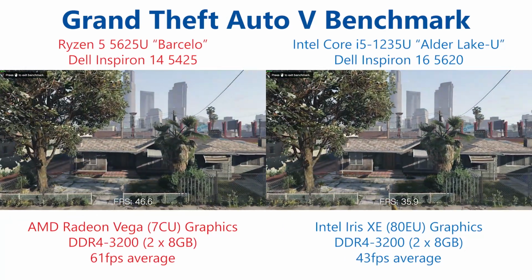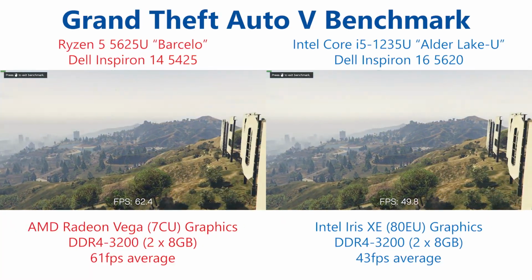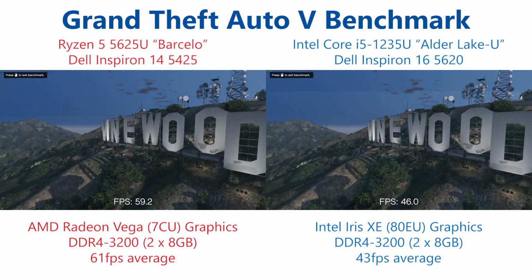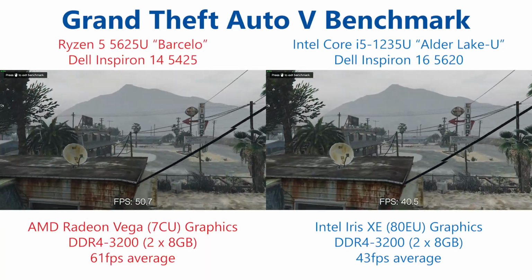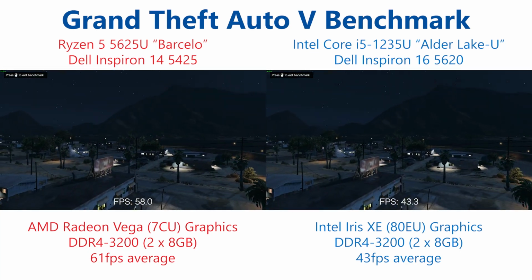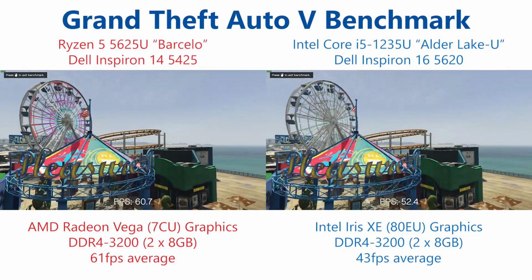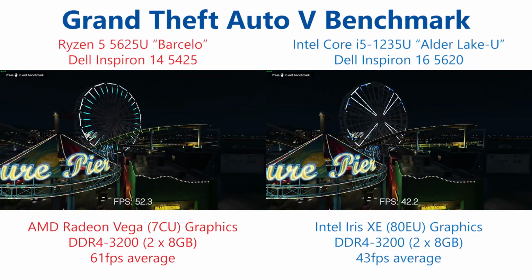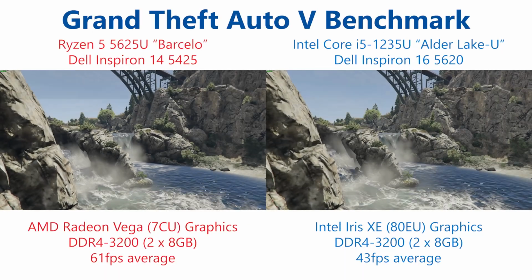And one thing I will note is that the Alder Lake-U system is running with DDR4-3200 memory. Alder Lake-U does support DDR5, but this test system uses the same DDR4-3200 as in the Ryzen 5 5625U base machine. That is purely because when I was purchasing the systems, Dell were the first to have an Alder Lake-U available here in the UK, and that was a DDR4 based system.